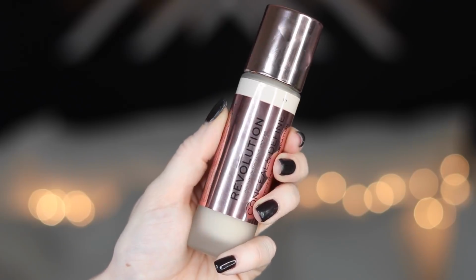All right, so today for Foundation Friday, we're trying out a new drugstore foundation by Makeup Revolution. This is their Conceal and Define Full Coverage Foundation. I actually despised the concealer version of this. If you've seen their concealer, it was super popular, so I'm a little bit hesitant to try the foundation.